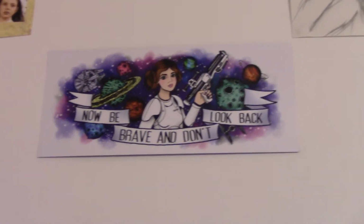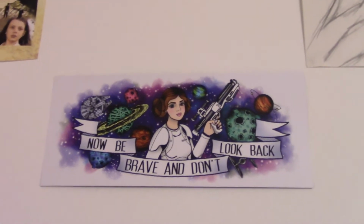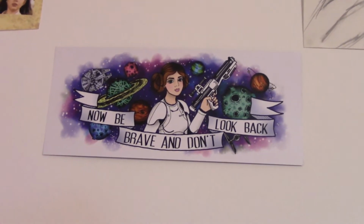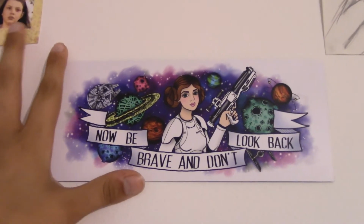And then this was their fat bookmark that they had, so it says, "Now be brave and don't look back." It's Star Wars themed. The other side has a quote from Doctor Who, but I have not seen Doctor Who, and so I just figured I would put it on the Star Wars side. And it's way too big for me to actually use as a bookmark, so I thought I would just hang it up instead.